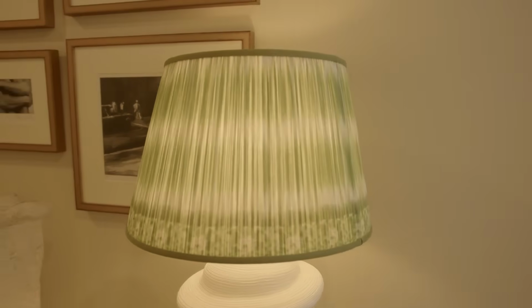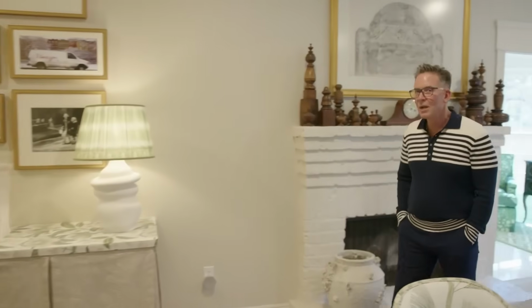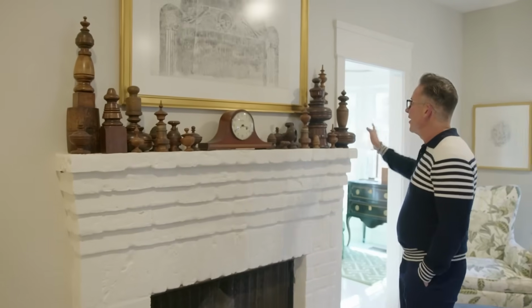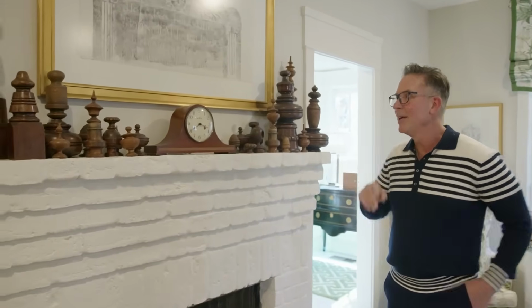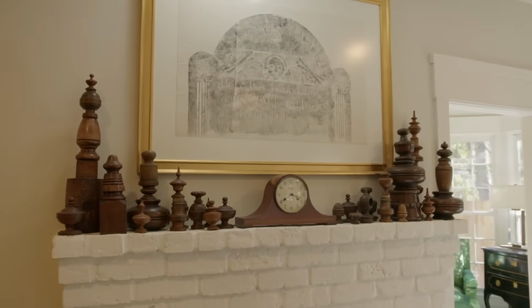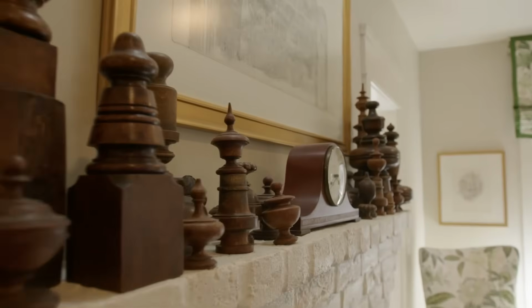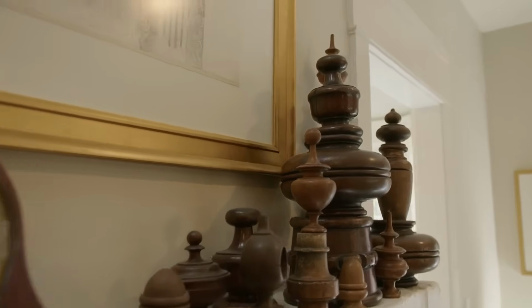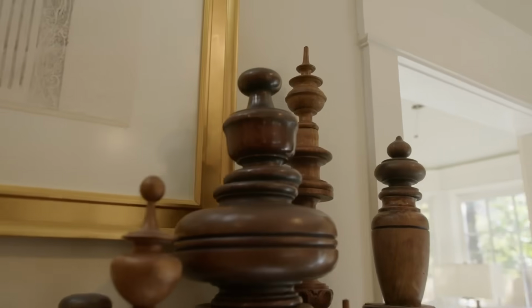And it also moves really well into Another one of my collections, which is the finials that are on this mantle. These are all either stair parts or old finials from the ends of drapery rods. I've collected these just randomly over the years. They're a couple dollars here, a couple dollars there, but they make a great little collection.